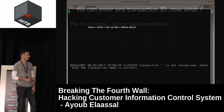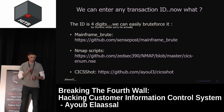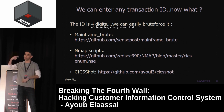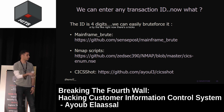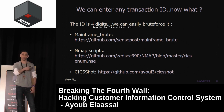So I looked around, and I found a talk, I heard about earlier, by Dominic White, sorry. He developed a tool to brute force all the possible transaction IDs, because that's the basic thing you want to do, right? 4-digit, we can easily brute force it. He developed a tool called mainframe brute. There's actually, right now, a Kix enumeration script that does much more than that by Phil. Check it out. It's shipped by default with the new Nmap release.